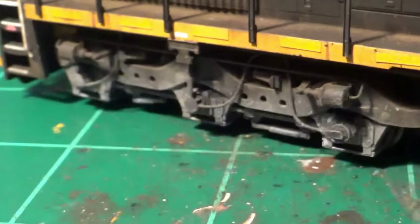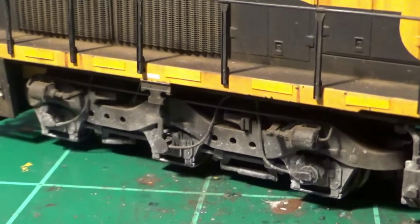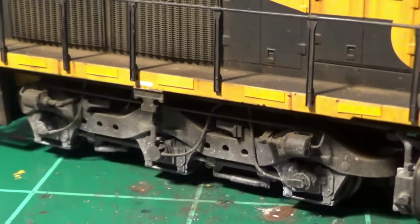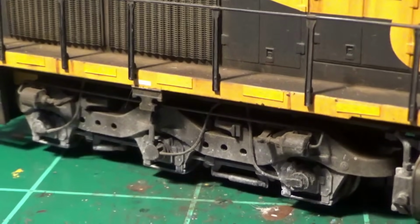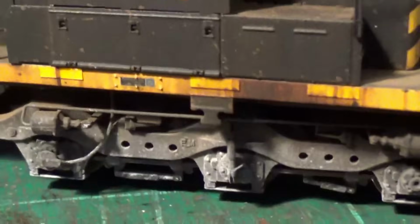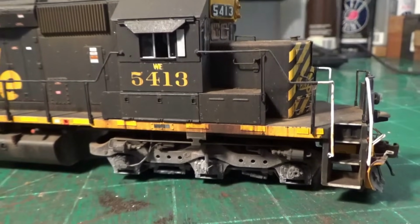Each axle has one of these, I believe it's some kind of anti-wheel slip setup or something like that. I know these tow motors had these, but I had to add all the cabling, so that was very tedious to do. So I did all that, added the sanding lines, and then all the trucks have all the nice mud splatter, all the nice dust, typical of eastern roads here, because these get very dusty, very dirty.